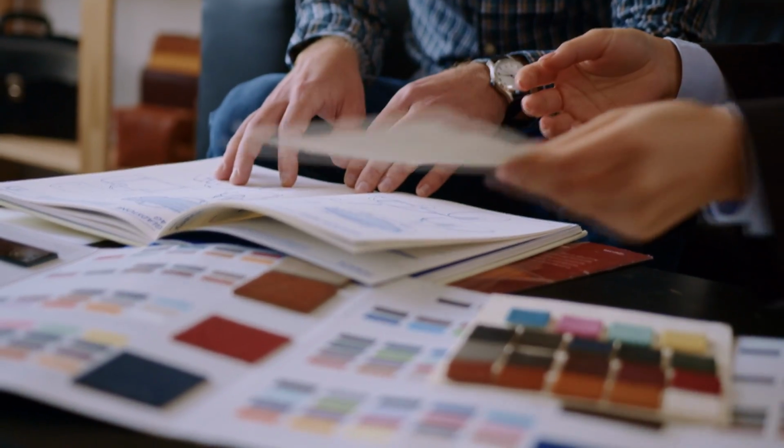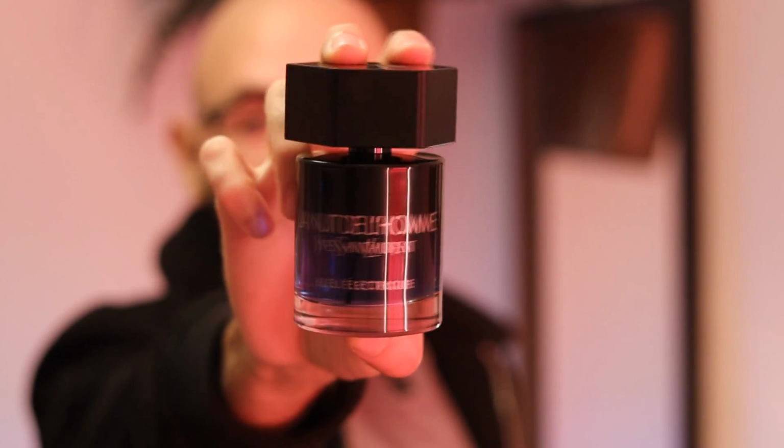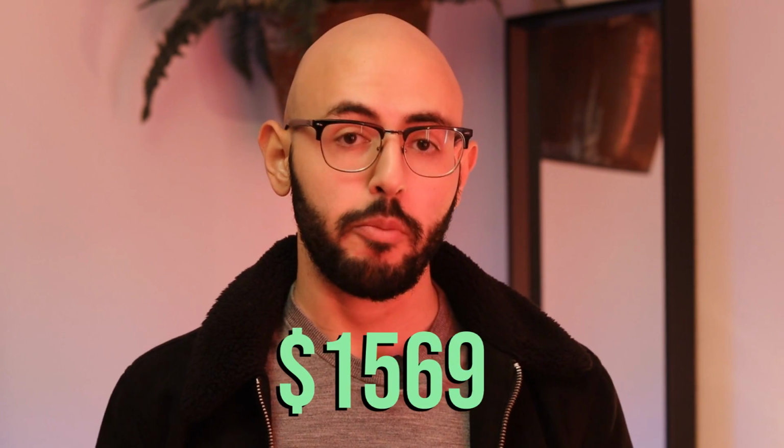They're not always perfect. I'm going to go through each category, referring to different fragrances throughout the process, and then finally at the end, I'm going to give you an overall summary of how I use the process on fragrances like La Nuit de l'homme, Bleu, Electrique, and also a $1,569 perfume.